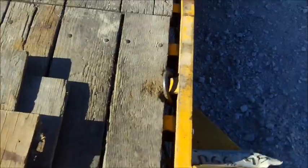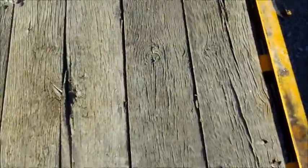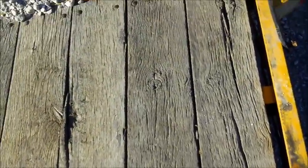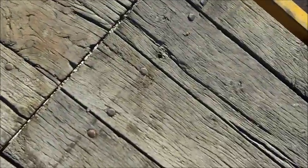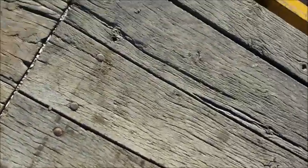Now I'm on top of some construction trailer thing. I don't know what this is. Oh, there's a plate. Like a... Oh my god, it bobbles. That's scary. I'm getting off.